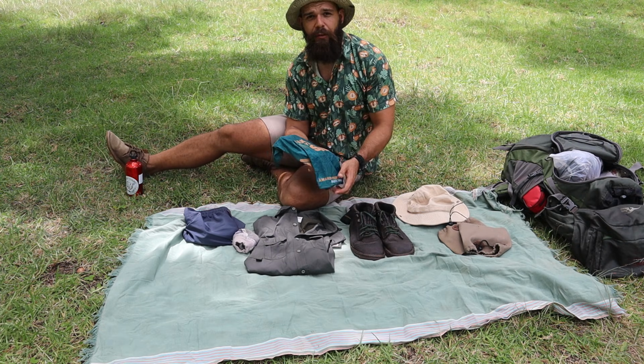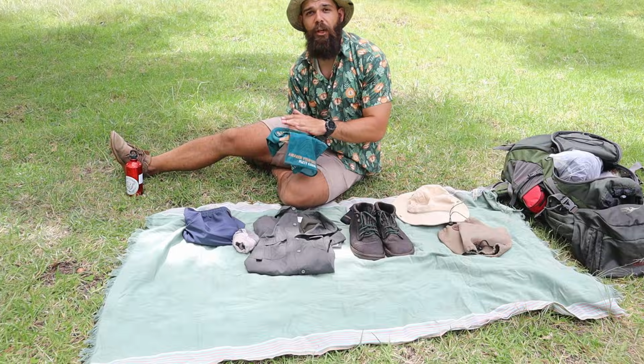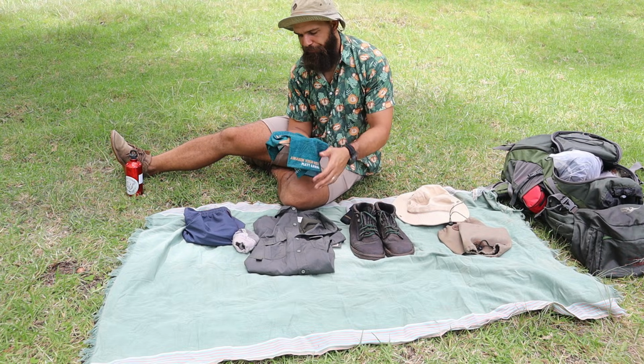And something I'm always going to have on my wrist or around my neck is just the normal buff. There are really a lot of different applications you can use this for.